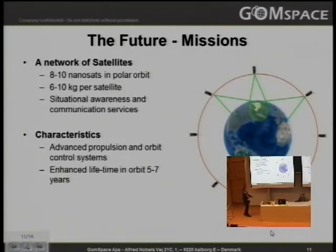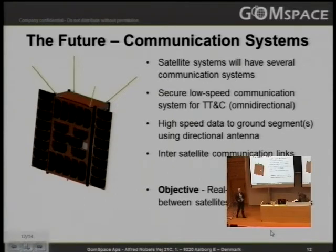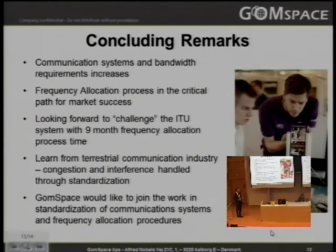I think I'll continue. Some of the communication systems that we are looking into for the future, I agree that there has to be several communication systems on board. There will be a low-speed secure system for the PTNC, because we need something omnidirectional that works in the early mission time. And then you'll have more high-speed data transmissions with more directional antennas, with high-speed uplink and downlink, and also inter-satellite link. We are going to work on that. The objective of all of that is to make a real-time communication system between satellites and different ground stations.